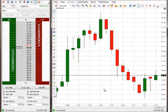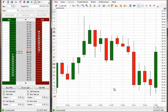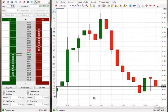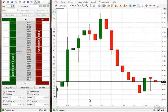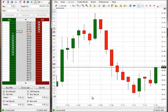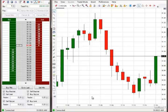This is a tricky one today. That is for sure. I can hardly even believe how tricky it is. Whoa, whoa, whoa. I should have just bought right there. It wants to go long. But it's going to get squirrely here.